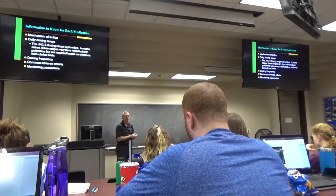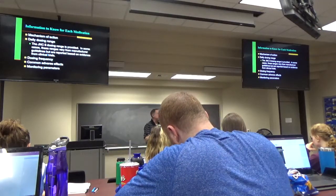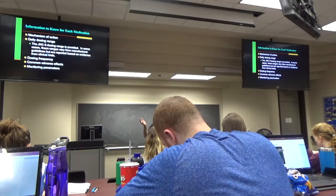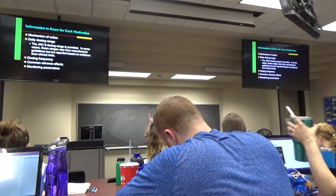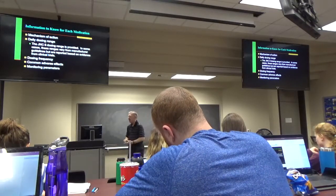And there's implications. No need to use a higher dose than the upper limit for the condition, because the higher you go with the dose of a medication, what happens? The greater the risk of what? Side effects. Yeah, and there's no need to do that.